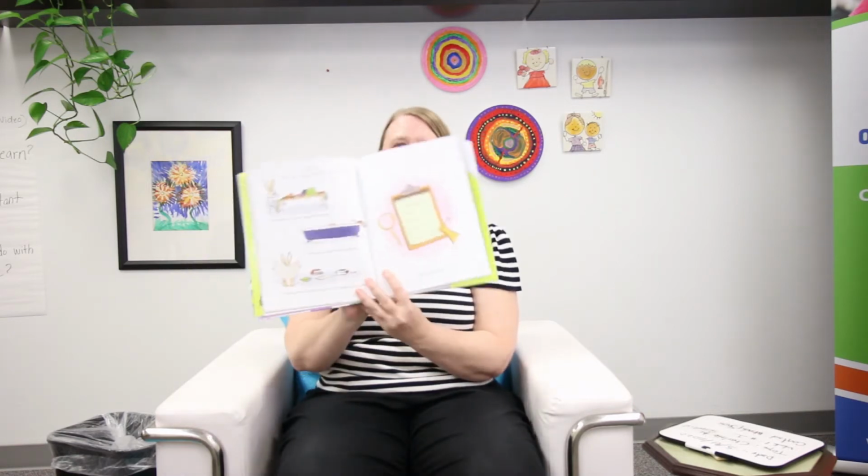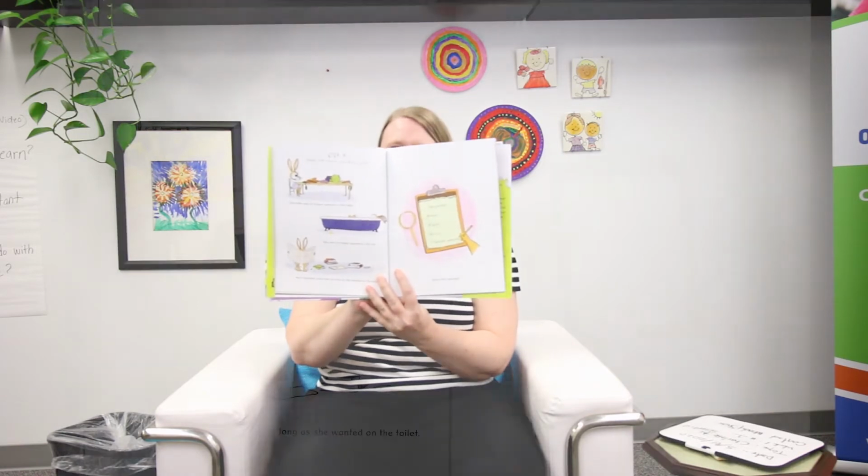Step four, make and record observations. Charlotte was no longer squished at the table. She was no longer squished in the tub. And Charlotte could take as long as she wanted on the toilet. Space was splendid.